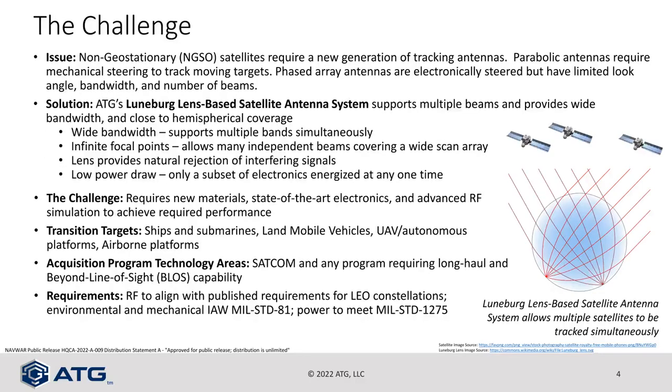So what does all this mean, and what are we trying to solve here? Next-generation LEO satellite constellations have been making a big splash across the satellite industry. Companies like Starlink, Amazon Kuiper, OneWeb, and Telesat are all launching thousands of satellites to provide low-cost, high-speed internet to everywhere on the globe. Being able to access all of these different networks simultaneously with a single antenna requires a new generation of tracking antennas capable of tracking multiple satellites simultaneously.